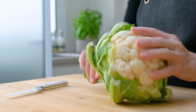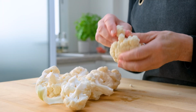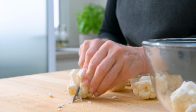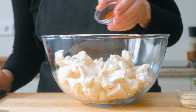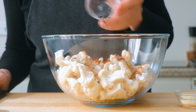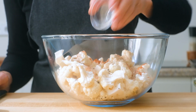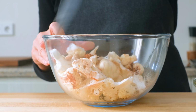So let's get started. Using the freshest cauliflower you can buy, cut it into individual florets. If they're too big, slice them in half so you can place the cut side flat on the baking sheet. It'll roast and brown much nicer this way. Toss them with the dry seasonings first. 1 teaspoon of smoky paprika, a smidge of chili pepper, 2 teaspoons of garlic powder, and give it a gentle toss before adding 2 tablespoons of extra virgin olive oil.